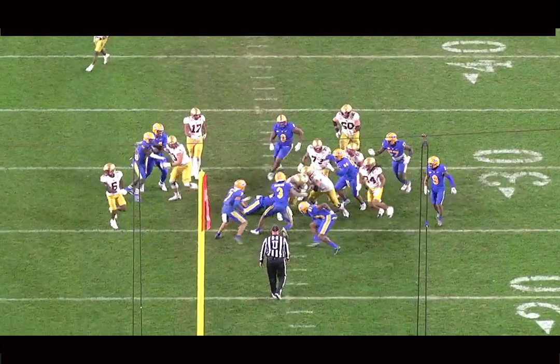Lots of things to like. He's pretty well-rounded, I think, in pass protection and as a run blocker, because I feel like a lot of these guards in this class are really good at one, but I feel like Mahogany is pretty consistent in both areas.